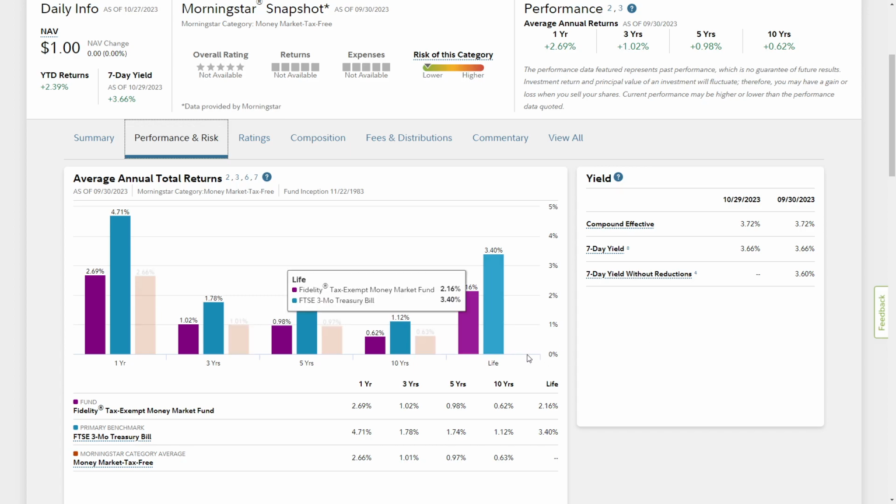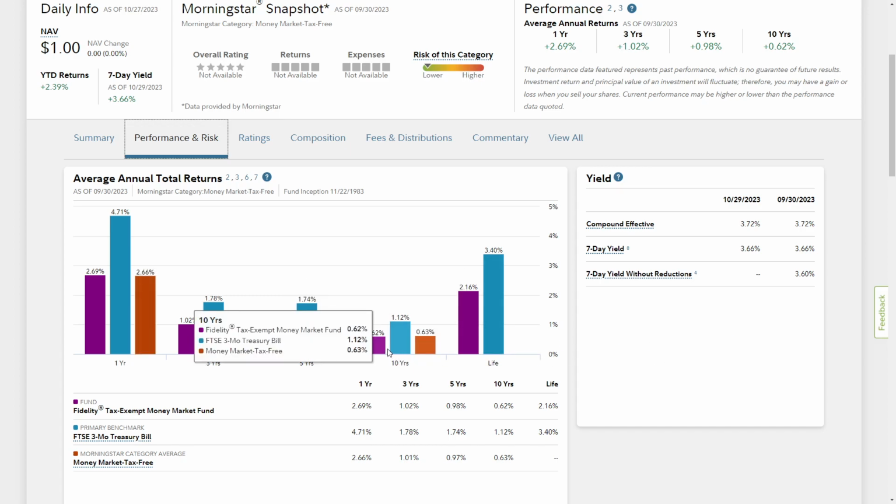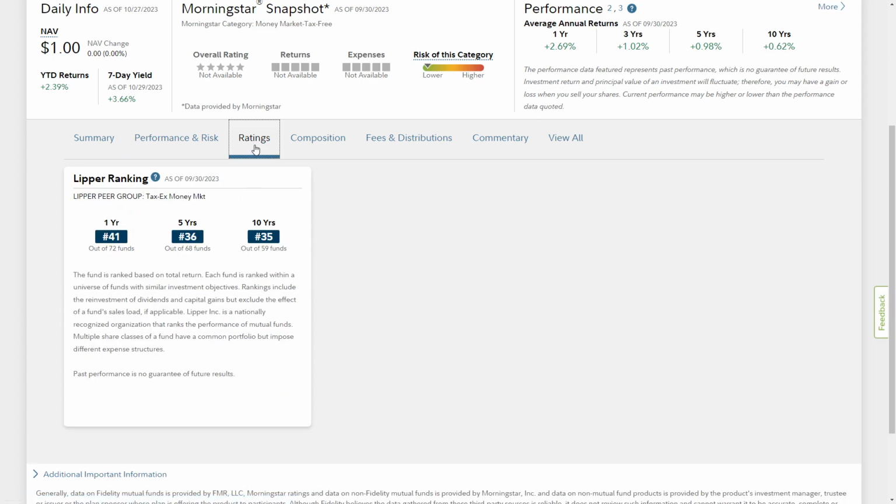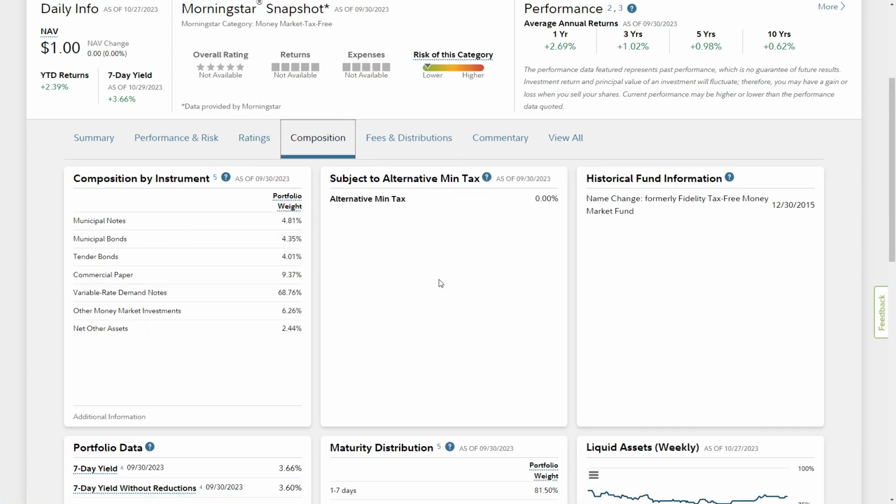So performance, obviously, money markets historically don't perform the highest, but in the current environment that we are in, interest rates are very high. I guess historically I wouldn't say high, but they're just normally higher than what they have been in the past. Back in the day, mortgage and interest rates could be upwards of 10, 11, 12%. But compared to just a couple years ago where they were 2 or 3%, they're up significantly since then. More than double.